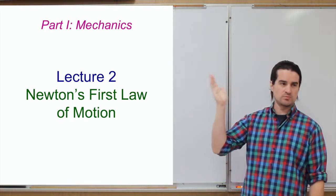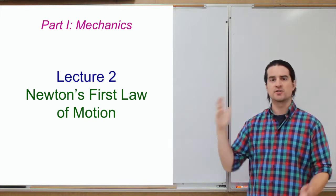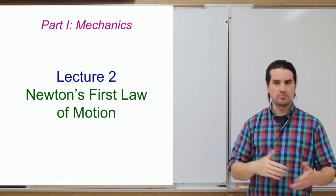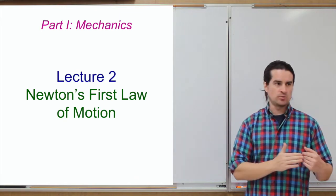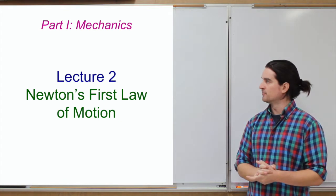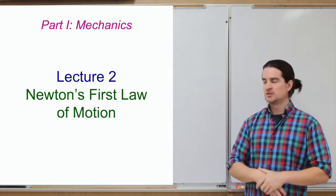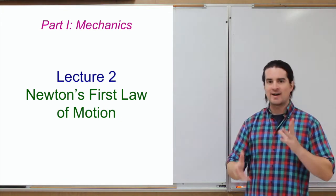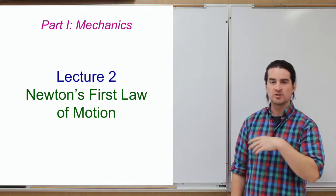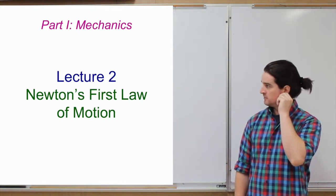mechanics. Right? So mechanics is another way of saying how do things move, right? How do things go from one place to another? How do they do it when at a constant rate? How do they do it when that rate changes? How do they turn around? Right? All about how objects move. Also sometimes referred to as kinematics.